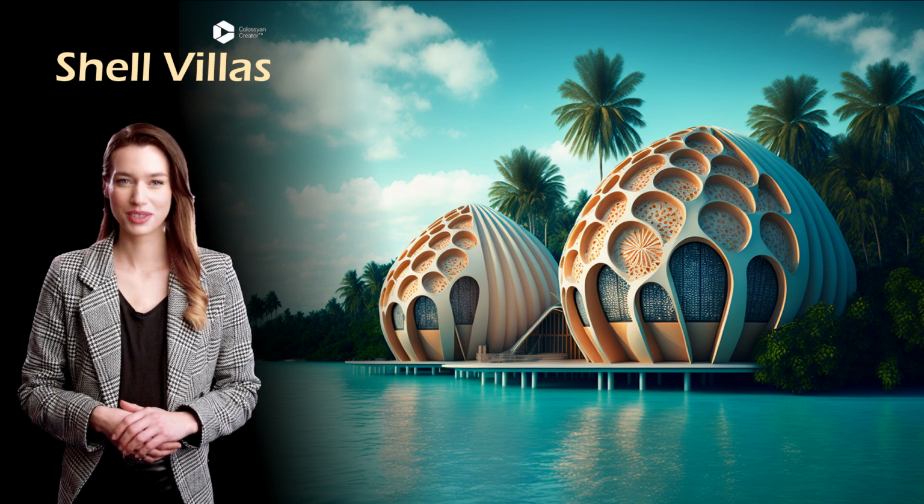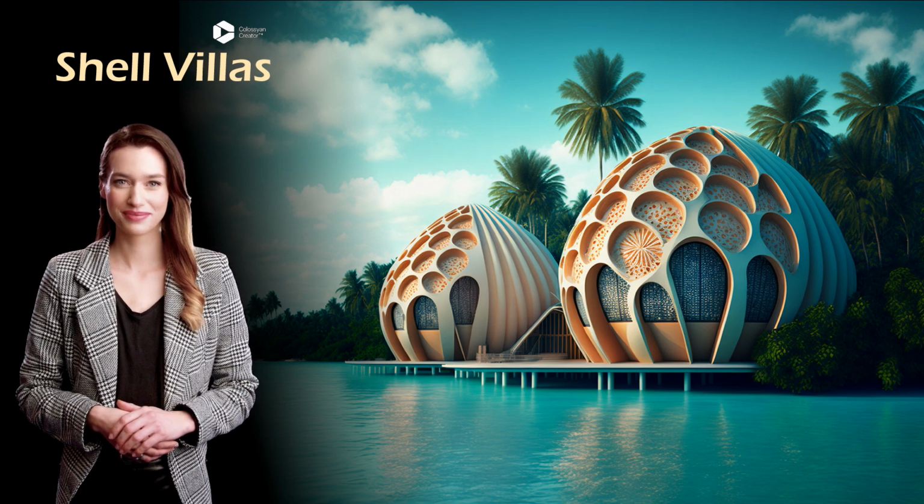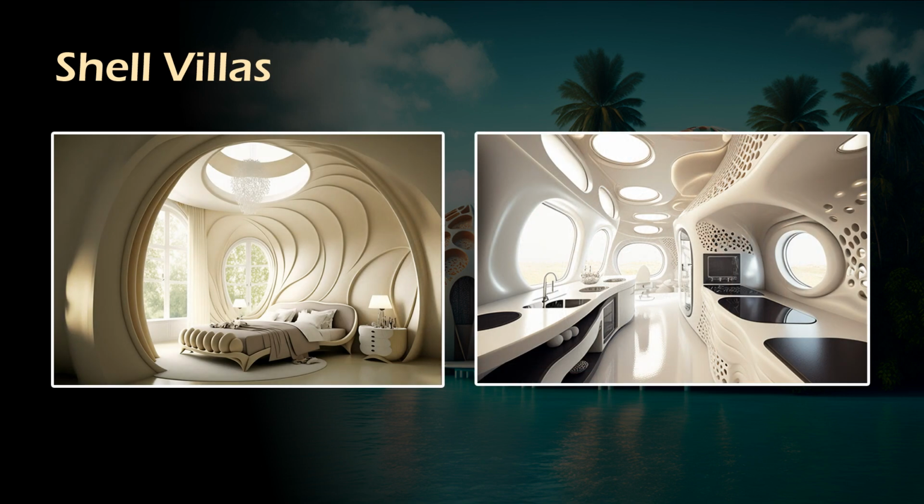Located along this tropical coast, these shell-inspired villas are beautiful to look at, and make a fantastic base for your tropical vacation. The interior rooms are also stunningly beautiful, modern, and shell-like.